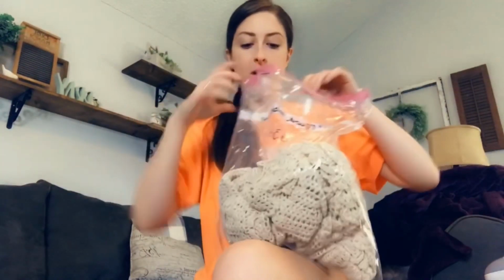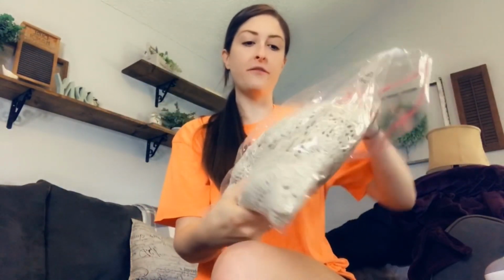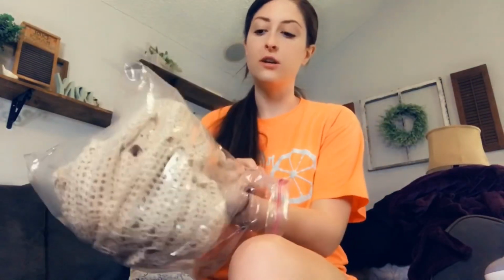And then they had a bunch of these. This is a 48-inch round, it says round table topper. Got it for $3, and my kitchen table is round, but it's just like a ginormous doily. I love doilies, and I've never seen one this big and pretty. So I thought this would look cool on my kitchen table. For $3, I thought that was a good price.